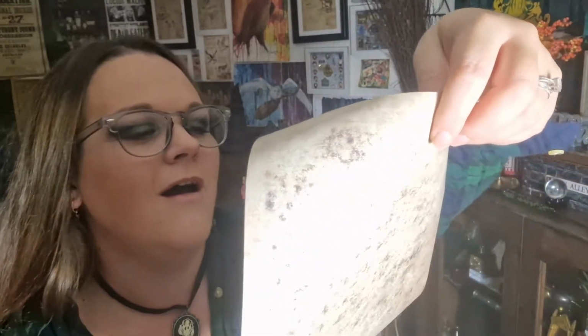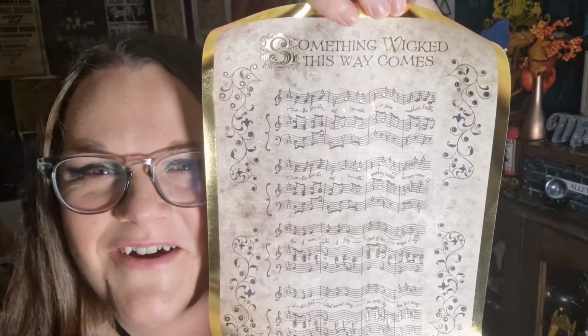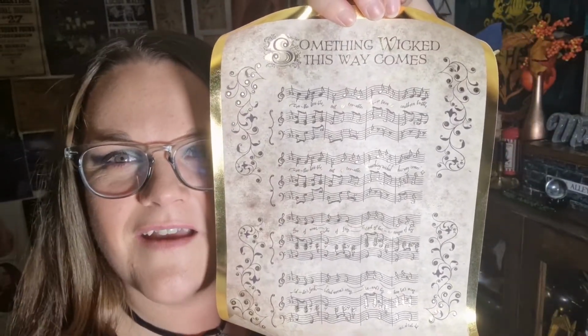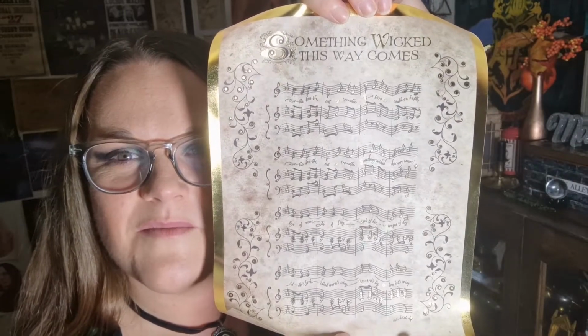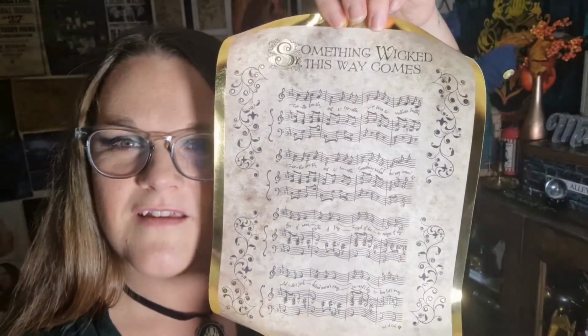Oh. Oh. We've got the song. We've got the song. I'm framing that. Something Wicked This Way Comes. I'm framing that. That's amazing. That's gorgeous. Look at that foiling. Oh, I really like that.